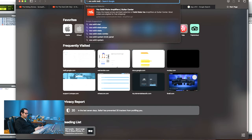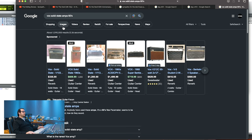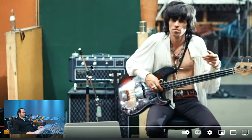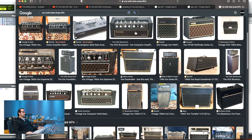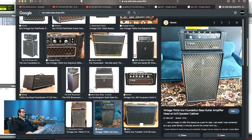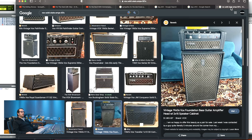Vox solid state amps 60s. So we're searching for Vox solid state amplifiers that were made in the 1960s. This one's pretty distinct in the sense that if you look at it, it's got these two knobs hanging right off the front and then these two power, and it's also smaller. So it may not be solid state. I'm assuming it is. Looks like it's something from this range of stuff. We've got two knobs in the front and an input jack, and then five knobs up top. Two knobs, looks like a pedal's hanging out of there. Okay, so I feel pretty solid in saying that that is probably a Vox Foundation bass guitar amplifier with 215 speakers.